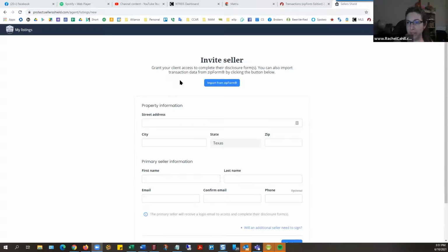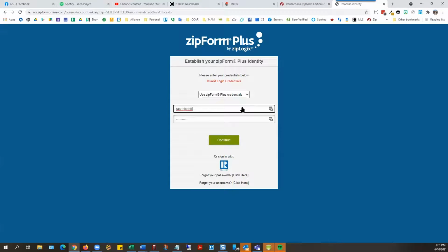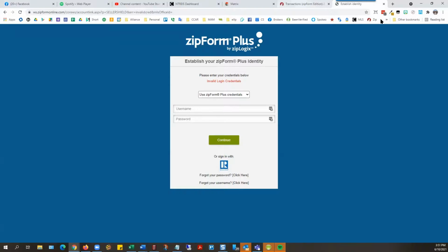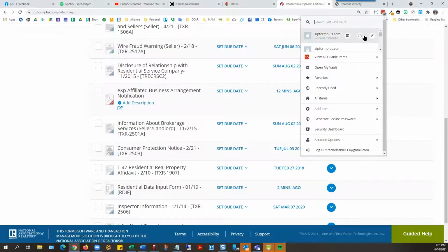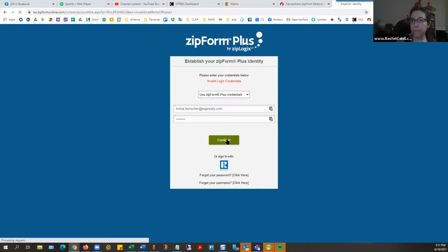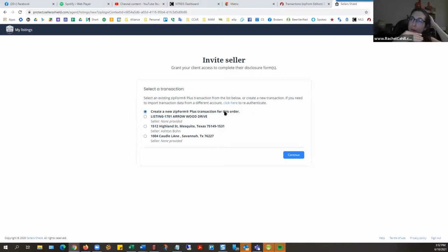One more piece to the Seller Shield thing is you can actually import it from your ZipForms. So if you have a ZipForms transaction already open, I'm just going to use my credentials. Well, actually, I don't want to do it because I don't want to connect it to your account. So let me go get your ZipForms credentials here, one second. I don't want your Seller Shield connected to my Seller Shield. Yeah. So hit continue. Not now. Hit continue. Okay, so now it's connected your ZipForms account to your Seller Shield account.